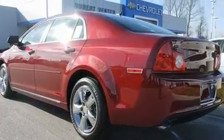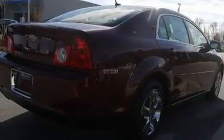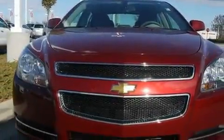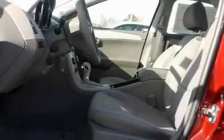Its top features and packages include the Premium One package, Bluetooth cell phone integration, cruise control, commercial-free satellite radio, variable valve timing, a low tire pressure indicator, traction control and stability control systems, OnStar, steering wheel mounted controls, and an anti-theft protection system. This automobile won't last long at this price.